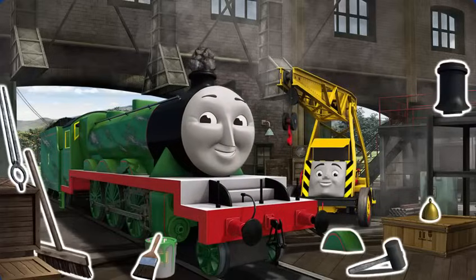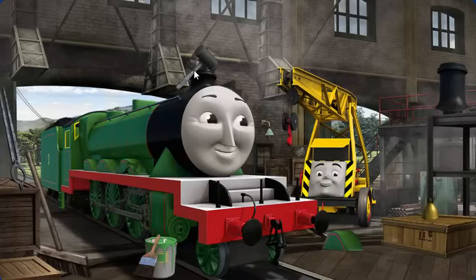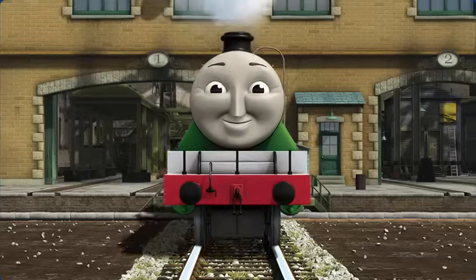Henry's wheel arch is broken and his funnel is clogged with rocks and his paint is scratched. Great job, but there's still more to do. Henry's wheel arch is broken and his funnel is clogged with rocks. Great job, but there's still more to do. Henry's wheel arch is broken. You fixed it! Henry is ready to get back to work.